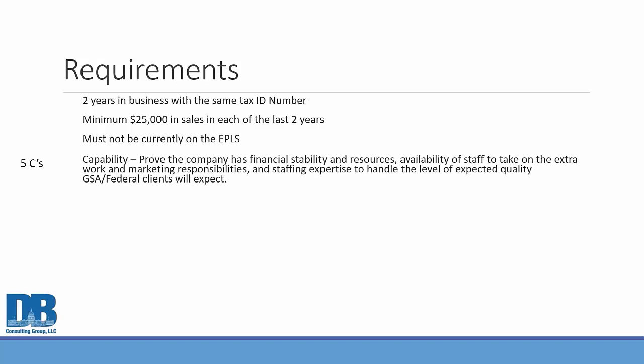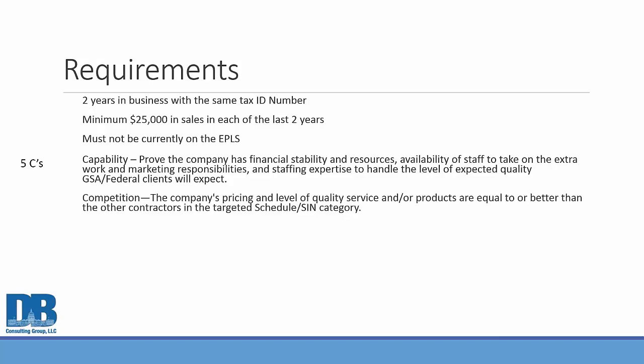Capability. You have to be able to prove your company has the financial stability and resources, the availability of staff to take on the extra work and marketing responsibilities, and staffing expertise to handle the level of expected quality that the GSA and federal clients have come to expect and will expect from you. Competition. The company's pricing and level of quality service and/or products are equal to or better than the other contractors in the targeted schedule or SIN category.